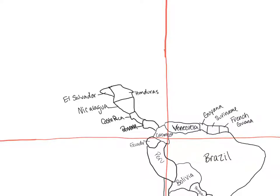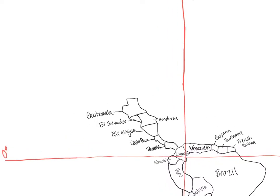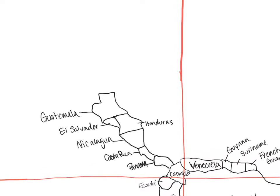Okay. Next is Guatemala. It's the weird green one. It's kind of a weird shape. It's gonna go up, then down. It's a weird one, Guatemala. Okay. Belize touches Guatemala, but not Honduras. It kind of sticks out to the side here. That's Belize.